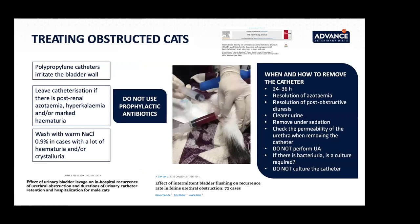When we have to decide if the catheter has to be kept in place for two days, it depends mainly on the clinical signs of the patient: if the patient presents azotemia, hyperkalemia, or marked hematuria. We need to treat the cat with the catheter until all the parameters are within normal limits, and the urine is more clear.